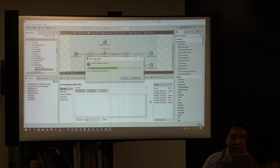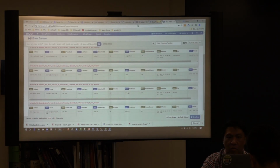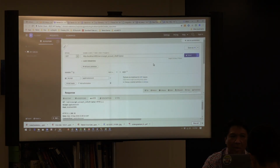So you get this if you have the data services license of Talend or the ESB component. Talend also just purchased a company called Restlet, and they do API testing and eventually API management. So I'm just using their plugin for a browser. From here I just put in the same URL that I have on the job.